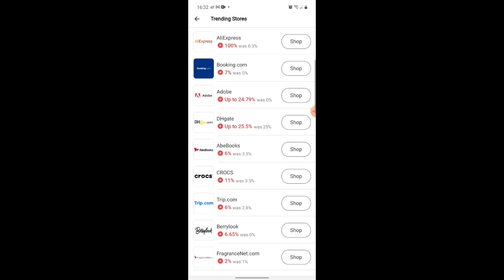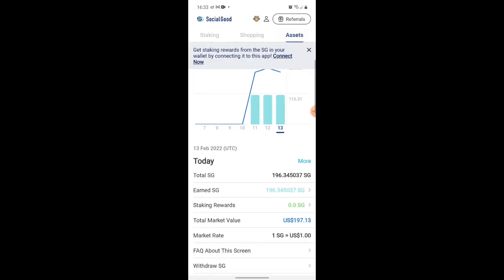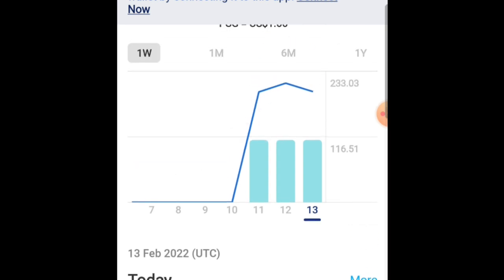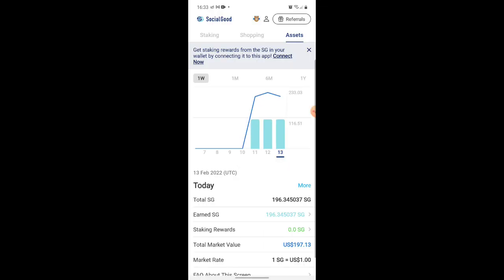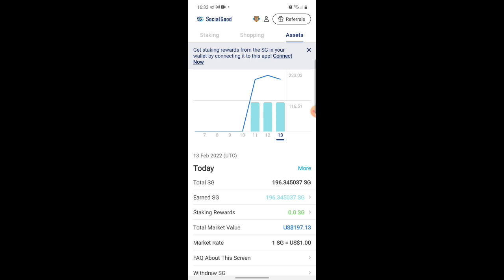It could take you quite a while to build up enough to actually make any money out of this app. Now, obviously, if we go across to assets, it's got here that I've got a total of 196 SGs. And as you can see, I joined a couple of days ago, and it went up to 233. Remember, this is a crypto, so it's exactly the same, although it's a token, so it's going to fluctuate up and down, guys. So just be wary of that. The market rate here is 1 SG equals $1 currently. So again, that will go up and down.